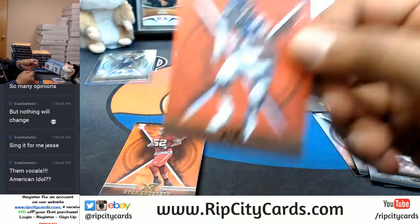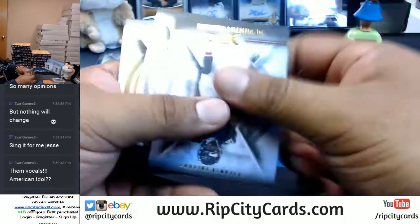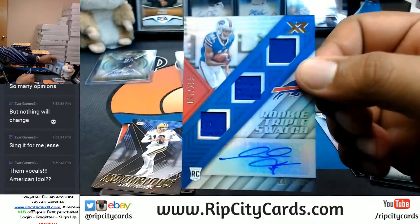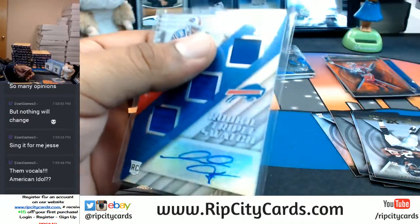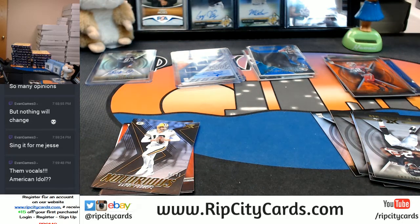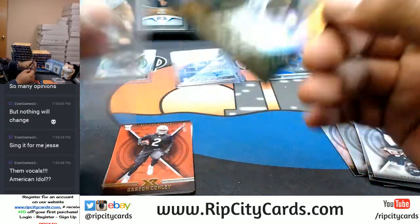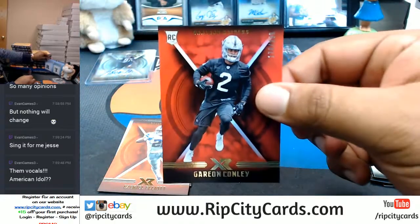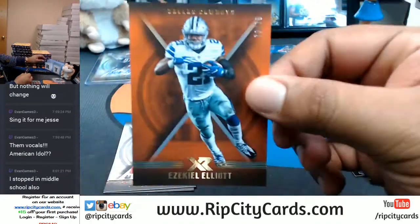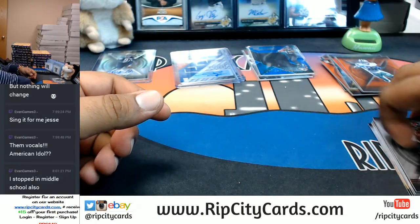To Leonard Floyd for the Bears. Ryan Anderson, Redskins. Then we got some base cards. Triple swatch auto for Zay Jones of the Bills. I'm going to need another one at some point, so let me just open it up now. $2.99, Aaron Rodgers, Packers. Gerrion Conley, Raiders. Zeke Elliott, Cowboys. And base cards.